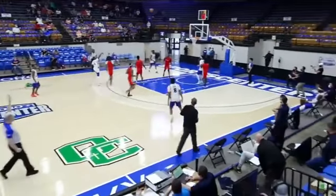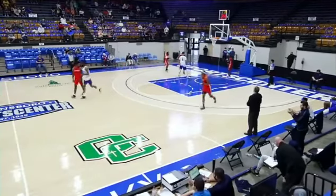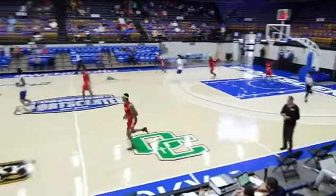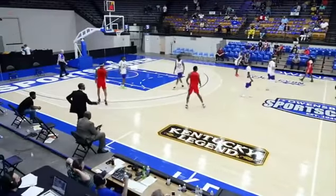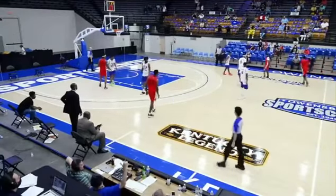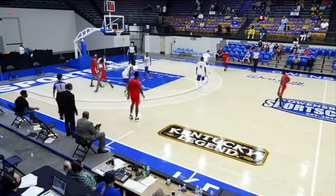He hands out to Wilford. Wilford, three. Got it. Man. So good. 10 of 13 from beyond the arc. Gives him 40 for the game. That's his second 40-point performance of the season, if I'm not mistaken. Yep.